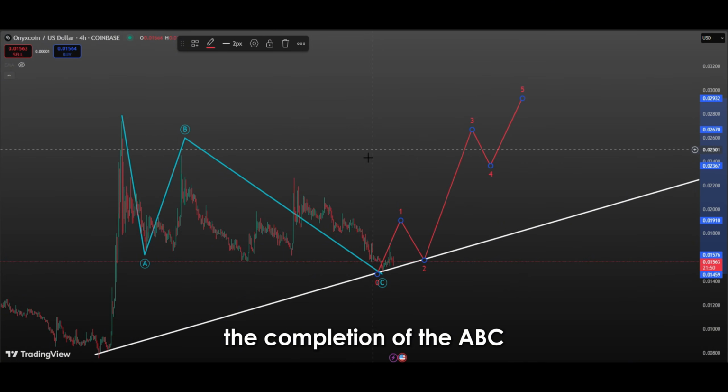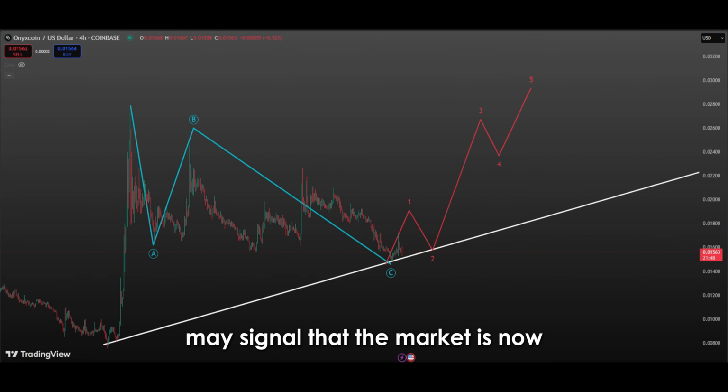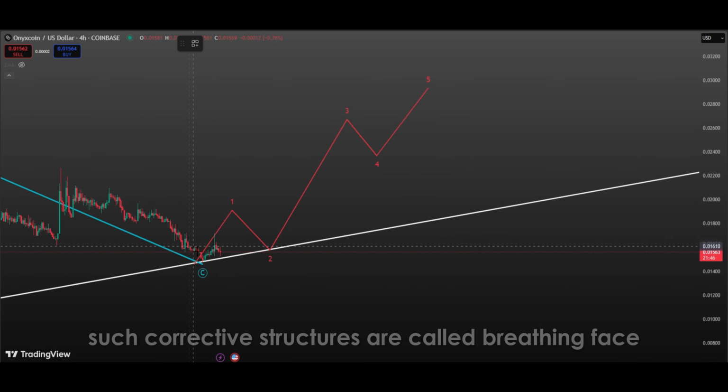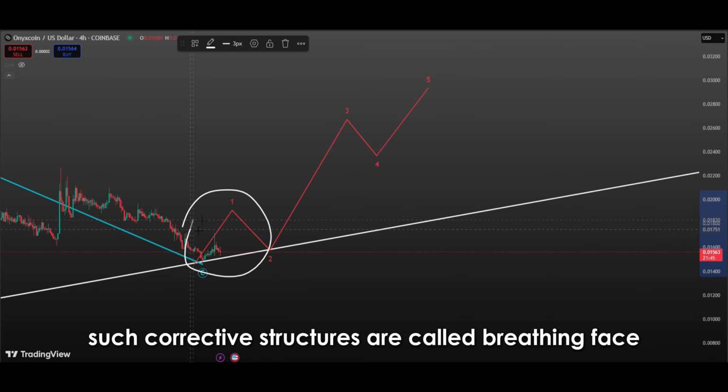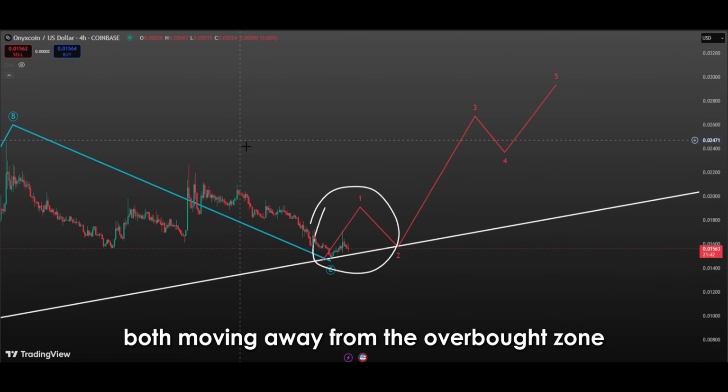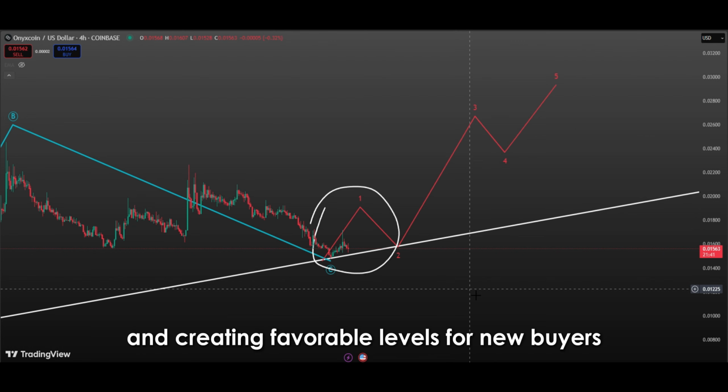The completion of the ABC correction may signal that the market is now preparing to move back into an impulsive pattern. In technical analysis, such corrective structures are called breathing phases. The price pulls back a bit after its previous sharp rises, both moving away from the overbought zone and creating favorable levels for new buyers.